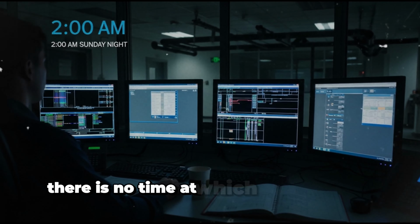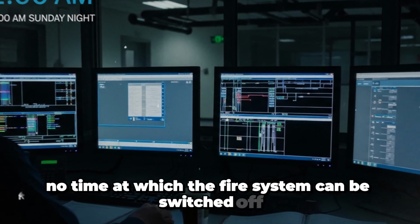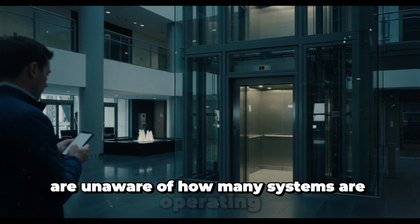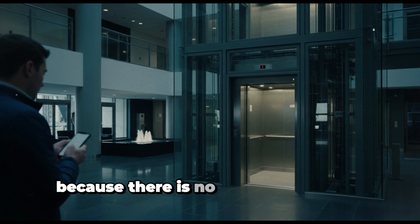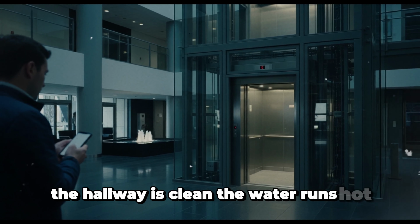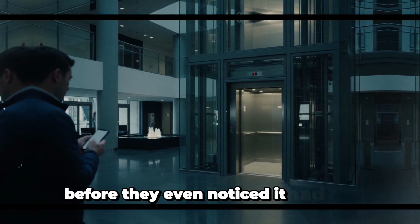There is no time at which the water can stop, no time at which the fire system can be switched off. Most residents are unaware of how many systems are operating below them, not because the information is hidden, but because there is no natural reason to look. The hallway is clean, the water runs hot, the lights come on, the building has done its job before they even noticed it had one.